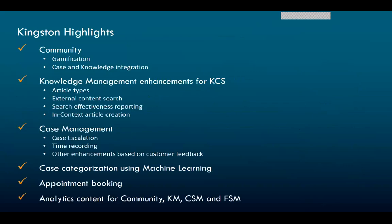So just calling out some of the highlights in Kingston. Specifically, community brought in, like I said, gamification, case and knowledge integration, so being able to integrate case and knowledge management into the community's platform. Knowledge management enhancements driving us towards a KCS certification, such as article types, external content search, which was huge.